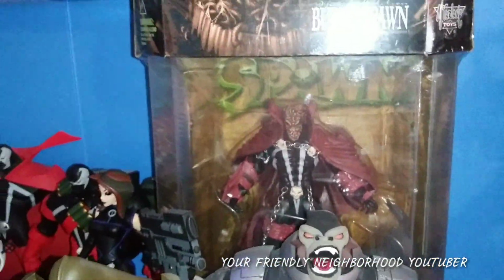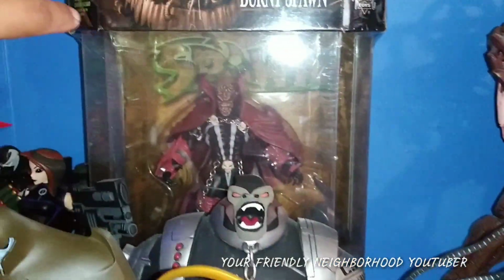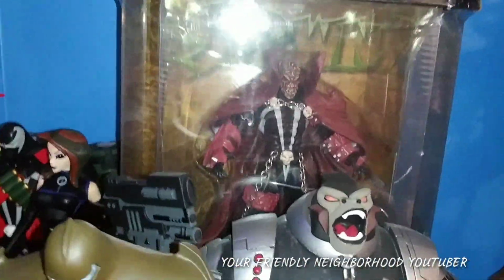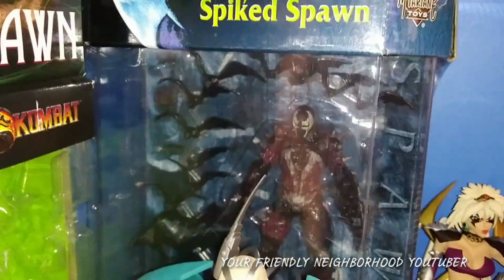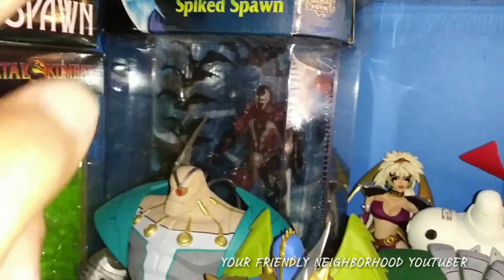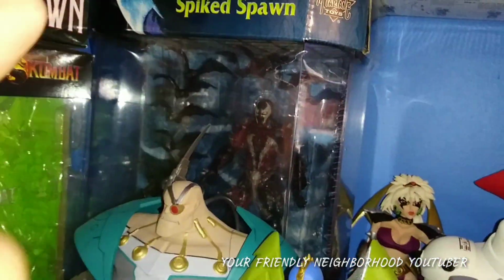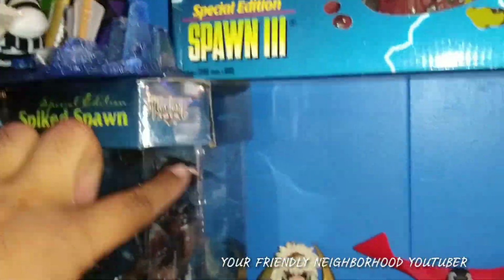I have a couple of fish tank Spawns right there that are still in package, still have the plastic wrap on them, never been opened probably. I don't think I'll ever open them. Maybe I will, maybe I won't. Just depends on how bored I get. But there is the Burnt Spawn Special Edition in the fish tank, and then we have the Special Edition Spike Spawn right there. Of course, I've done numerous reviews on Spawn. This guy right here, essentially he's the same damn figure as one of the figures I'm going to show you upcoming in a moment. But that's one of the reasons why I left him in there. And he's still in that plastic wrap as well. So he's still in mint condition.